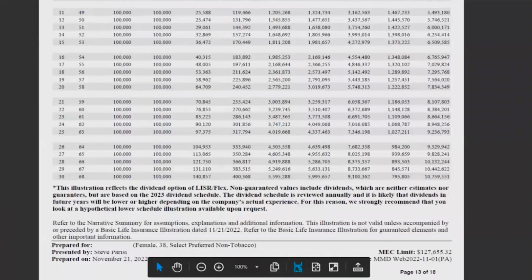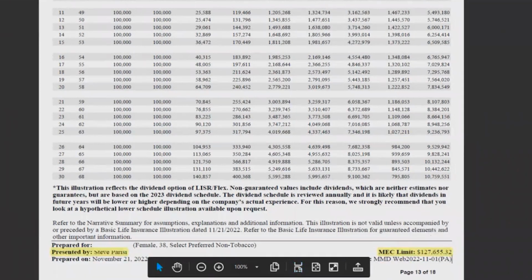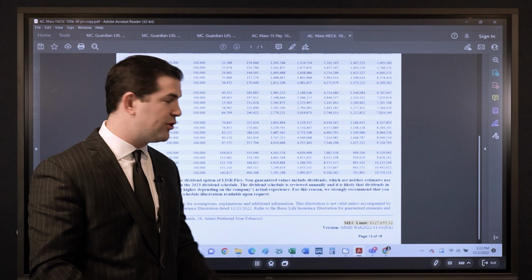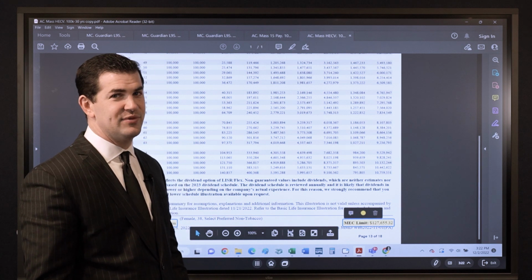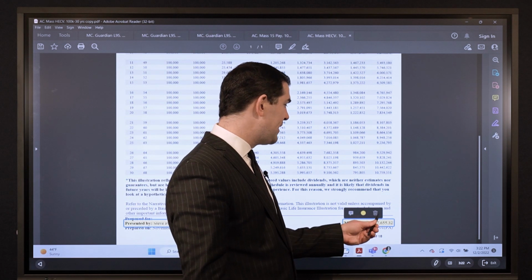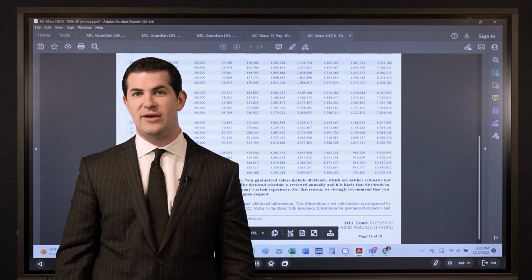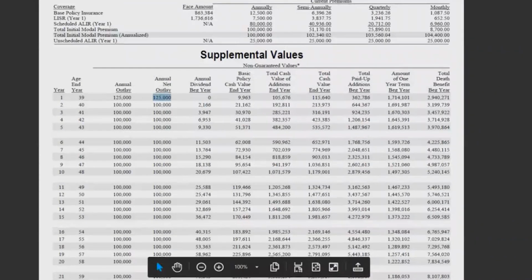The bottom right-hand corner of the illustration, there's our MEC limit. So what this represents is the maximum dollar amount she can pay into the policy every year without triggering a modified endowment contract, a taxable event. I want to make sure I've got access to the cash value tax-free all the way through. So what has a direct relationship to that MEC limit is, guess what? The total death benefit on a policy. So where we came up with this death benefit is we solved for a MEC limit of slightly greater than $125,000. And why I say 125 is because that is our first year payment.